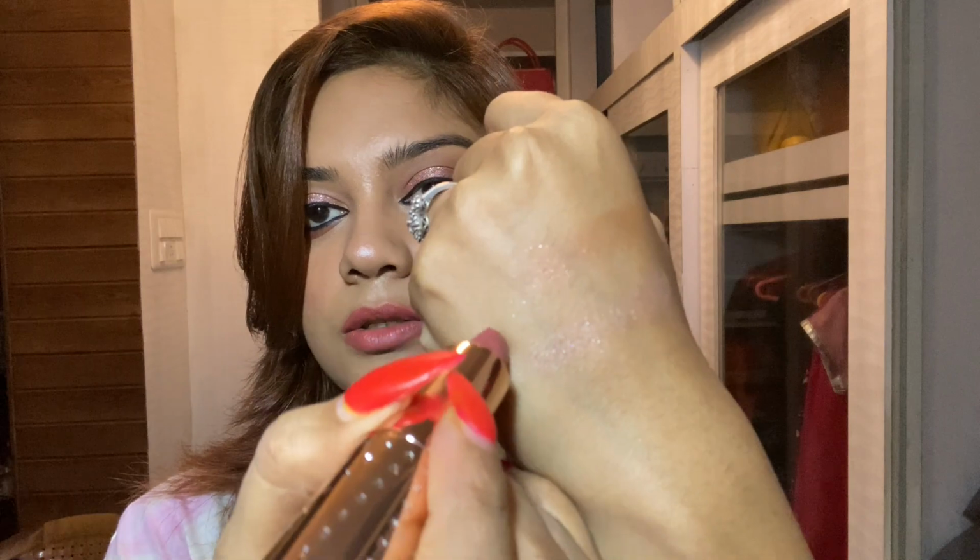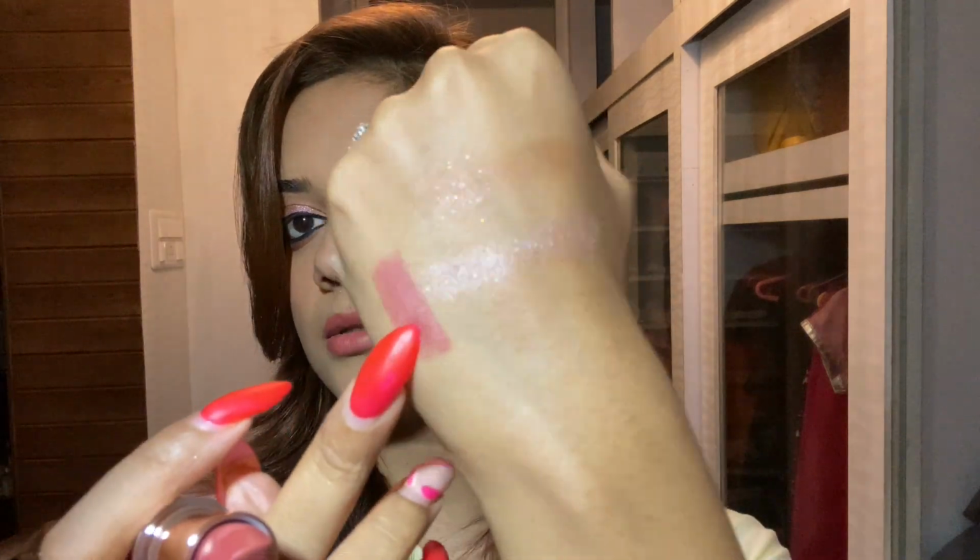Now for everyday, I don't like using a lip liner. There's no time for that, but this is just an on the go sort of product. Pop it in your purse, pick it up, glide it on, and you're good to go. Stunning. Love this color. Let me show you. This is the color right here.